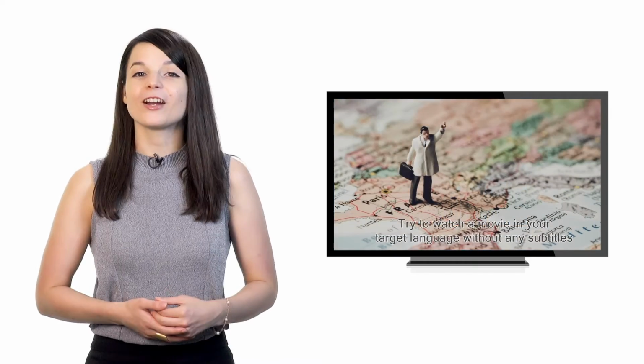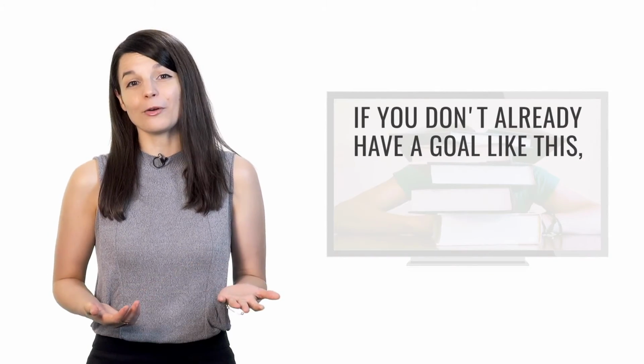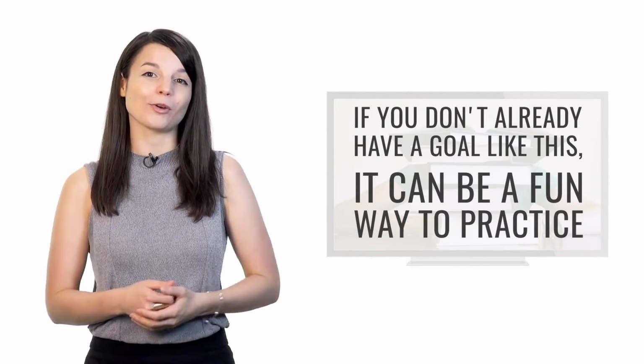The third tip is to focus on understanding a specific TV show or movie. Try to watch a movie in your target language without any subtitles, or try to understand your favorite TV show that's in your target language. If you don't already have a goal like this, it can be a fun way to practice. If your friends often talk about a particular TV show, it could be a good way to study, and a fun way to keep your motivation up together.